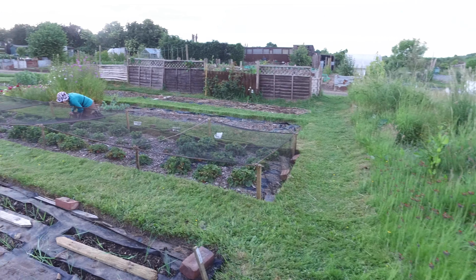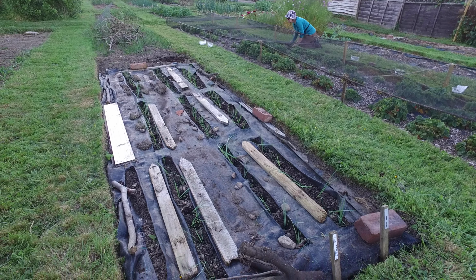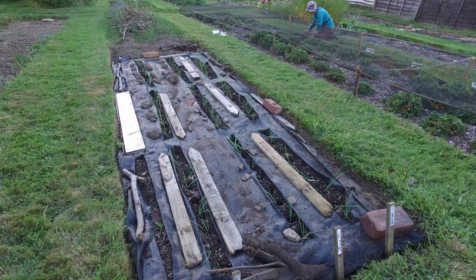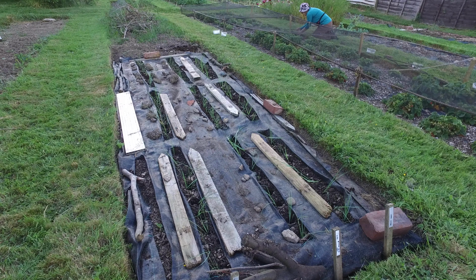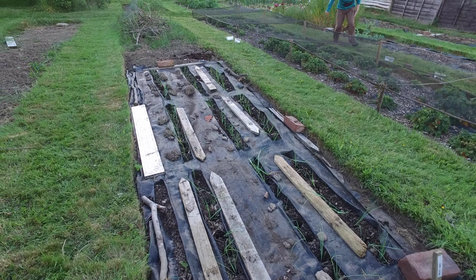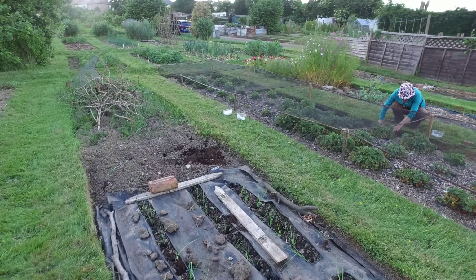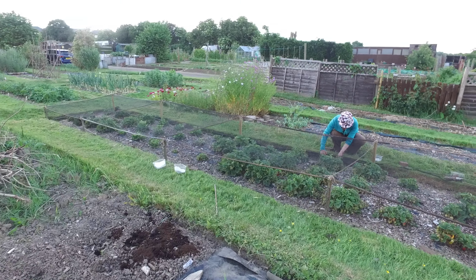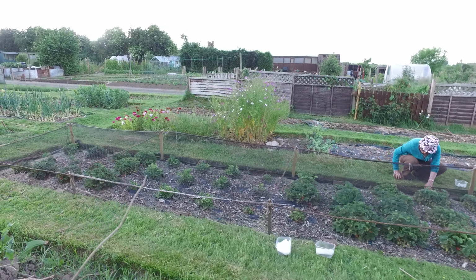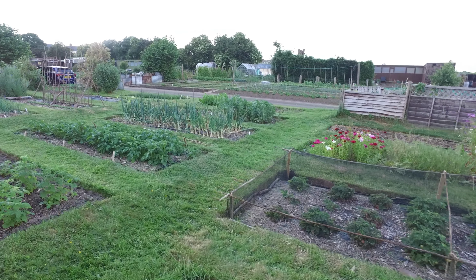And finally, today's job was planting leeks. 3 varieties: Below Zero, Blue Solaise and Giant Winter. So, all in all, not a bad week. And we've even more strawberries ready. I think that's it for this week.